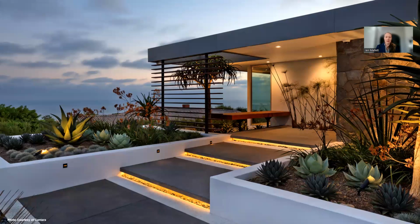This is a great example. This is a CEDIA awarded project. CEDIA runs awards annually for integrators who just provide really outstanding, best-in-class work. And this particular integration was a company named Cantera. And what is nice to point out here is if you could think about this particular space and think about if they hadn't thought about their lighting design, what this particular space would look like. It would look really different, right?